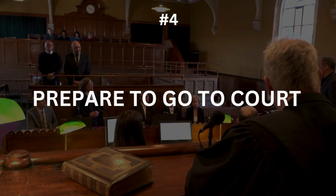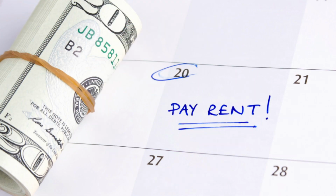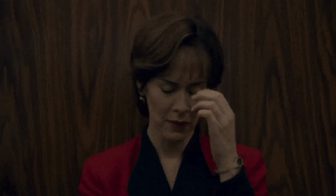Finally, step number 4, that person who is no longer receiving the payments must be prepared to go to court. In the hearing, they will have to show that that spouse had been previously contributing to the expenses. So an example is the rent. The spouse had previously been contributing to the rent. All of a sudden, that spouse stopped paying the rent and it is causing financial harm or hardship.